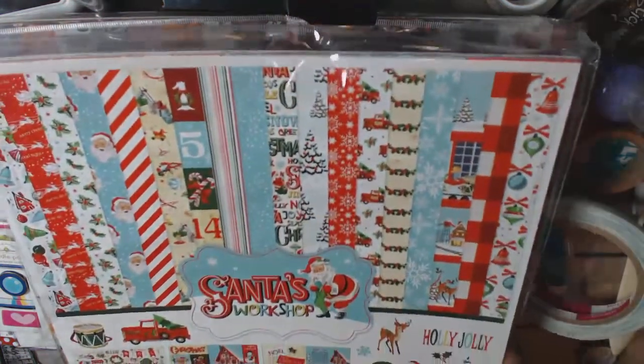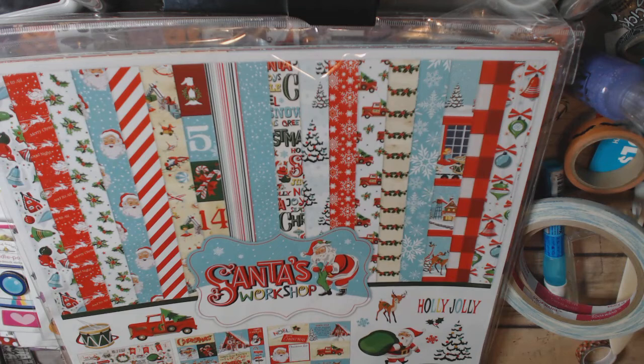And then I also got this Santa's Workshop. This is the one that I'm not going to use for my December daily, I think, as of today. I'm pretty sure that I'm just going to make a photo album with this, or a mini album with this. I just really love this. I had to get it.